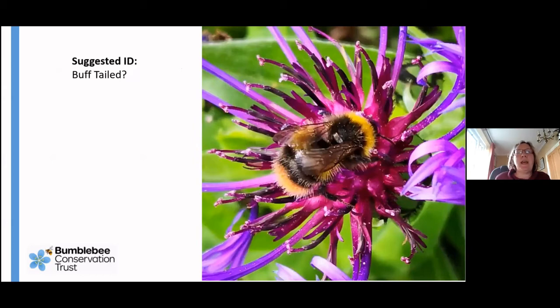Okay. So I often get people mixing these species up and asking me if something like this is a buff-tailed bee. Any thoughts on that? Anyone want to weigh in on the chat on what they think that one might be? Okay. So I know this looks a bit like a buff tail, but it's actually a reddish tail. Yeah, got a couple of people saying early.